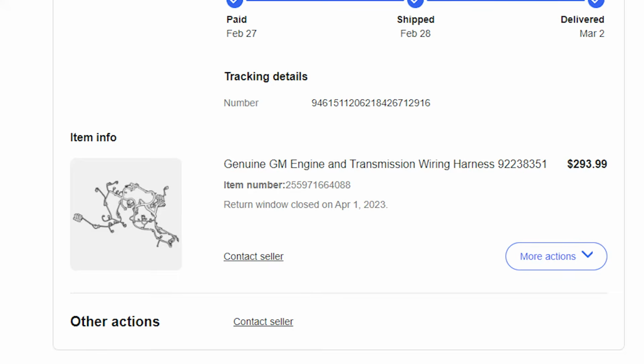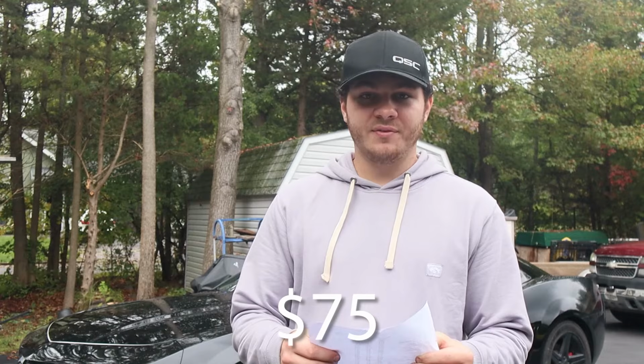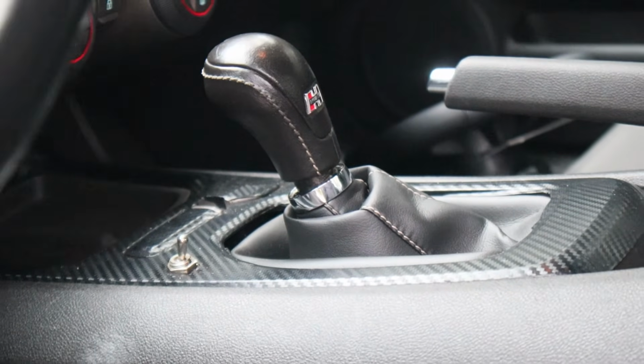$350 though. I bought the engine wire harness brand new off eBay. So the good thing about that is every little plastic clip was brand new, so everything just snapped right into place. Super easy. That was awesome. Heater hose, $75. Short throw shifter.